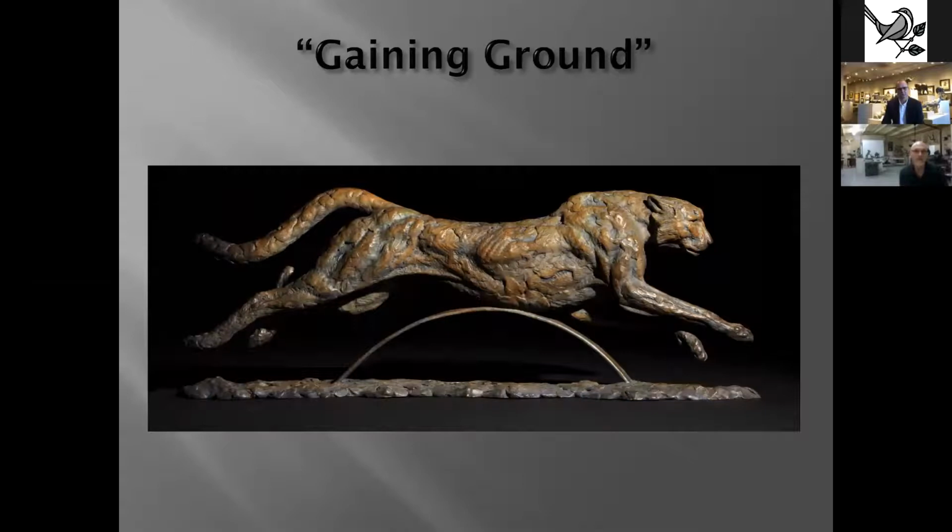All the patinas I do here at home as well. Let's talk a little bit about that. In the world of bronze sculpture, patinas are kind of like putting a beautiful frame on a painting. It's the presentation. It allows you to complete the look that you're going for.